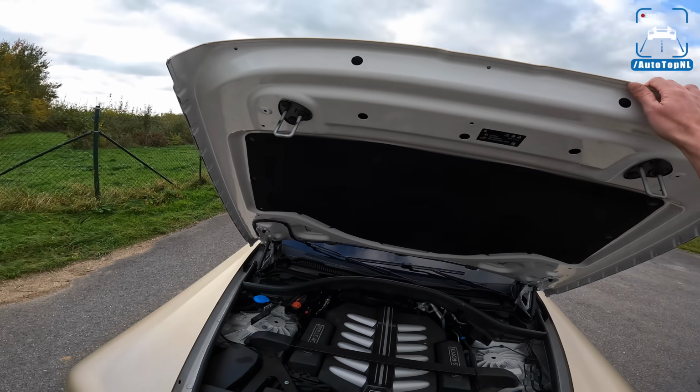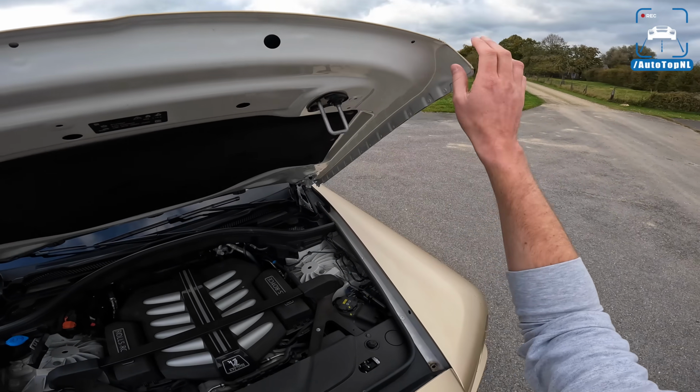All right, so you can see actually that it's white here. Yeah, so this is the color it used to be.